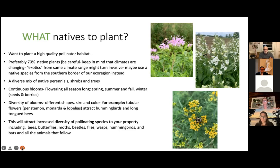You can get all your favorites that you have, but just keep in mind that some of the exotic plants, if they're from the same climate area, they might like it here, and then they don't have any predators because they never evolved here, so they can get out of hand. And that happened to me once. I grew this one shrub. I don't even remember the name of it, but all of a sudden I was driving down the street across from my house, and I was like, is that the same shrub that I planted in my yard? And it jumped, and it wasn't a native plant. So I was kind of freaked out by that. I saw it in action.